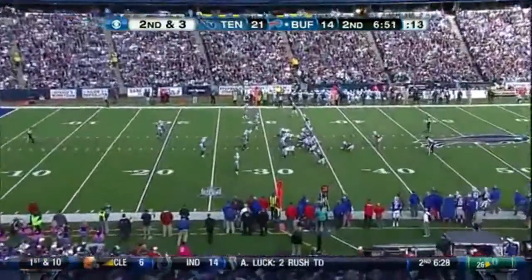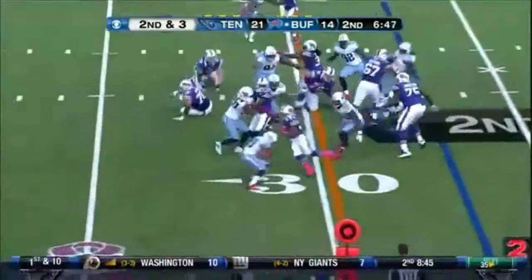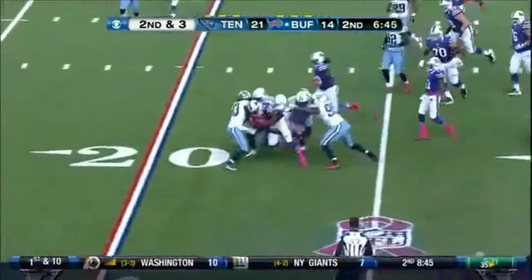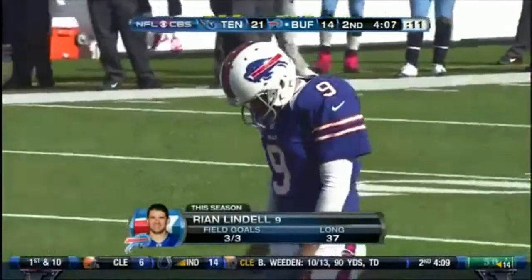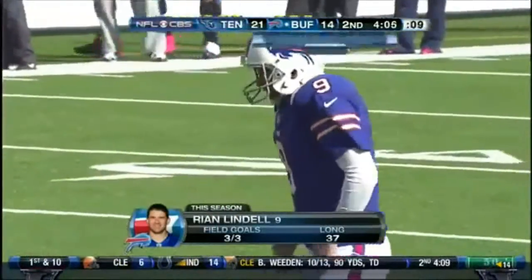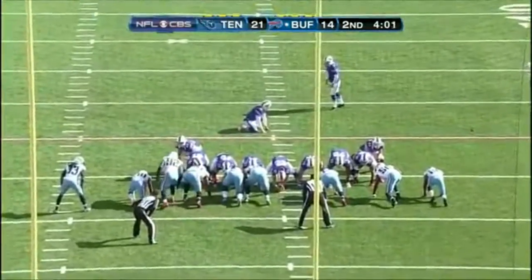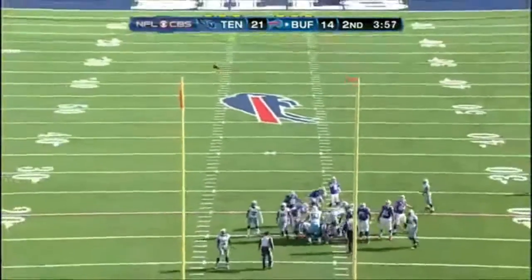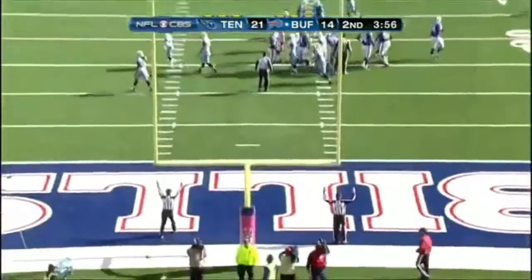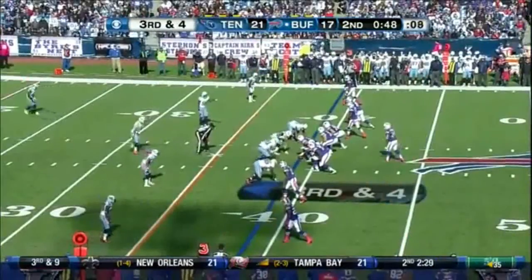Ryan Fitzpatrick to this point. Yeah, we really are, and I think that's important. And it gets back to him trusting his feet, Mark. Jackson breaking tackles, has the first down. So here is Ryan Lindell with a 31-yard attempt. He has not had much work in terms of field goal attempts, only his 4th of the season. And this one is good. So he's 4 of 4, had the game winner last week, which was good for the Bills.